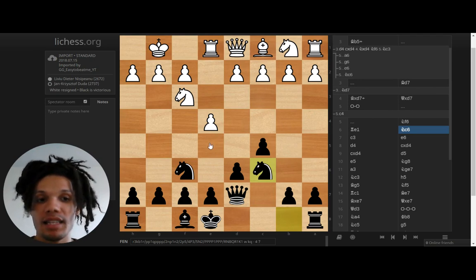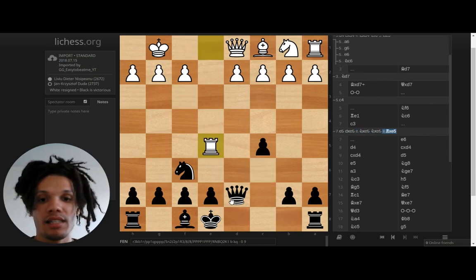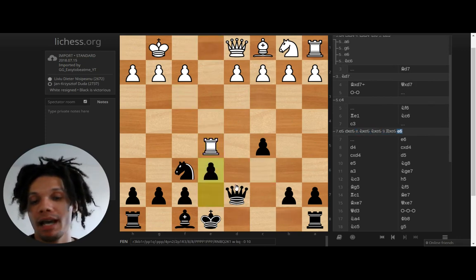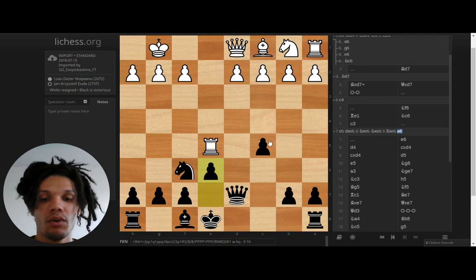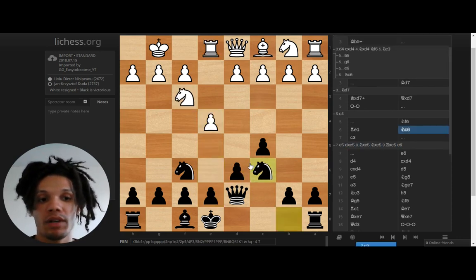But play continued, knight f6, rook e1, knight c6, and note that e5 always looks like it's in the air, but right now e5 is really not a big threat. It doesn't really do anything because Black has enough pieces on it to just trade and play e6 and continue developing, and Black would have a very good position here. So as long as Black holds up this e5 push, Black should be okay.